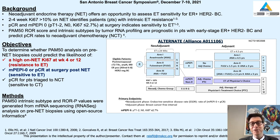So in this study, the authors sought to use PAM50, both the subtyping and the ROR, and apply it to pre-therapy biopsies from patients included in the ALTERNATE trial, which is a phase 3 study that randomized patients with ER-rich breast cancers, meaning high levels of ER expression, into 3 neoadjuvant endocrine therapy arms. If the patients had a high Ki67, they could be triaged to neoadjuvant chemotherapy. They used the PAM50 subtyping and ROR derived from mRNA sequencing and correlated it with a high Ki67 on neoadjuvant endocrine therapy at weeks 4 to 12, which would be a biomarker of resistance to endocrine therapy, or mPEPI-0 or pCR at surgery post-neoadjuvant endocrine therapy as a biomarker for sensitivity to endocrine therapy.